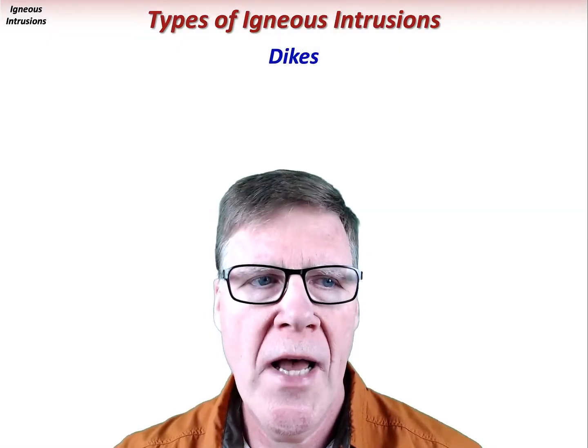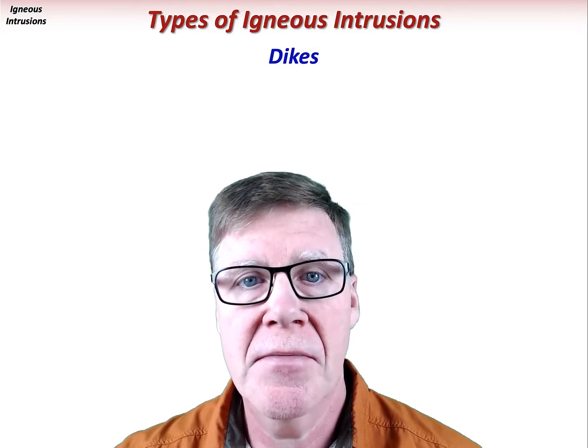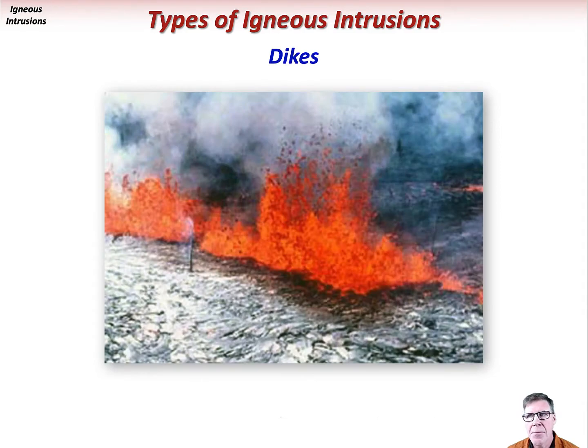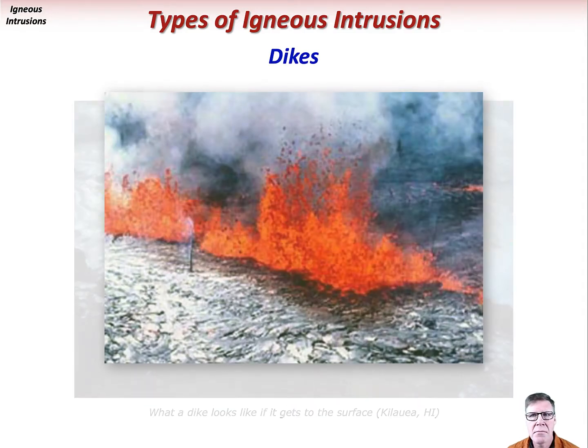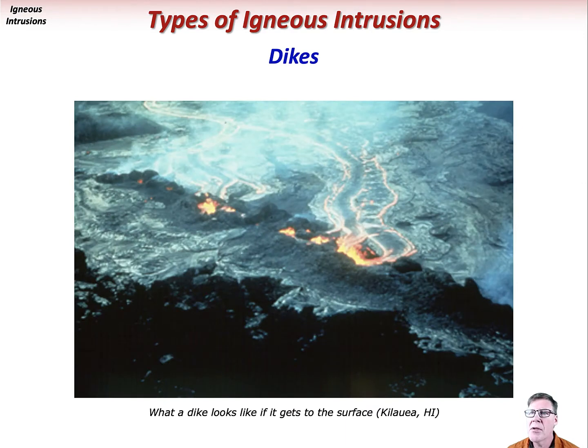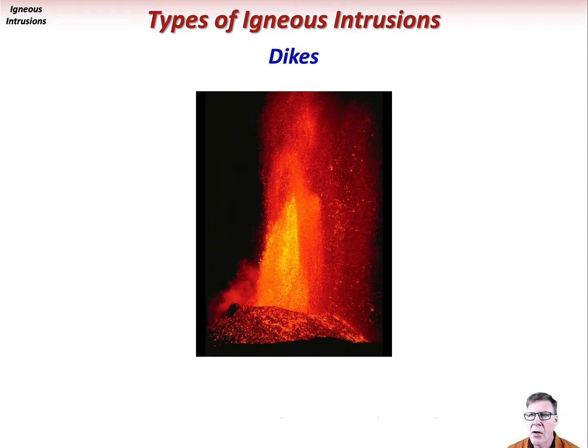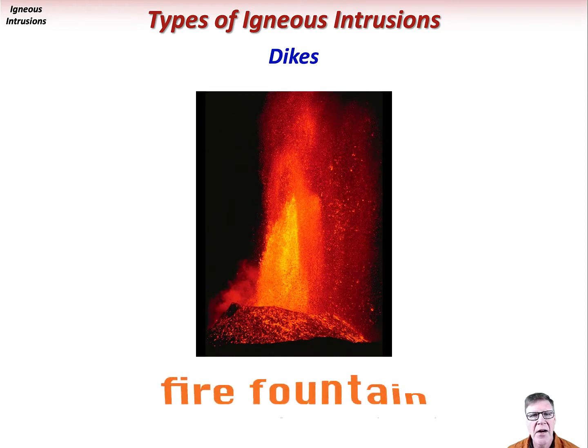So, what happens if a dike makes it to the surface? Well, this fissure vent at Kilauea represents the portion of a dike that has breached the surface and is erupting magma, now lava. If the eruption is active along most of the length of the fissure, we can call it a curtain of fire. And typically, the eruption will focus down onto a certain segment or spot, and you will get a large lava jet called a fire fountain.